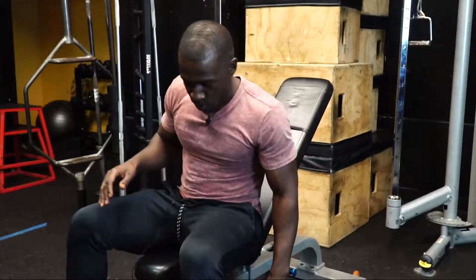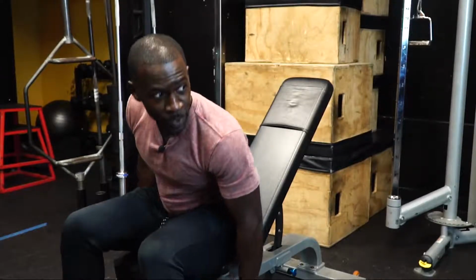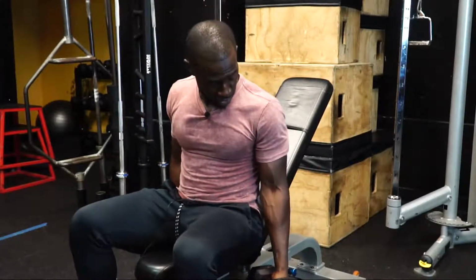All right, ladies and gents, we are here, incline dumbbell alternating curl. That's what we're gonna work on here. So in doing that, what we're gonna do is set up the bench at a 45-degree angle. First things first, what you wanna do. All right, so once you get that set up, you can go ahead and grab your dumbbells in your arms, right?